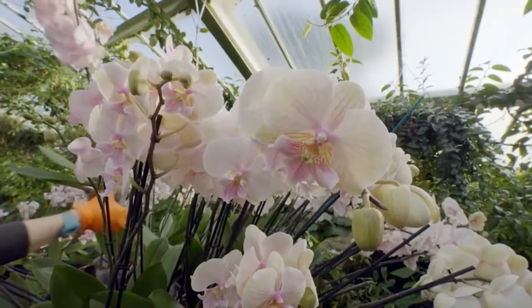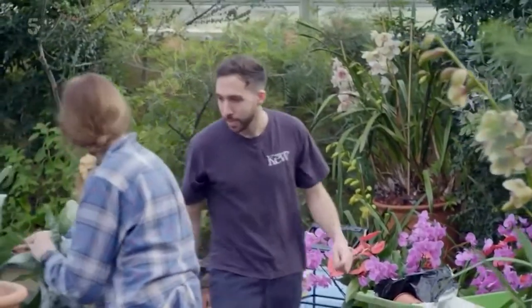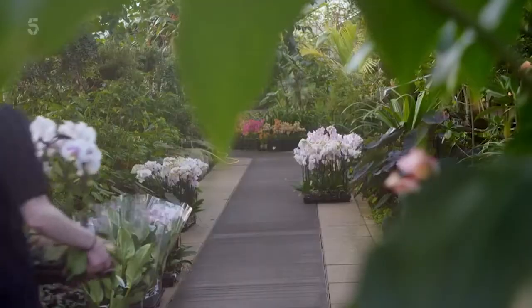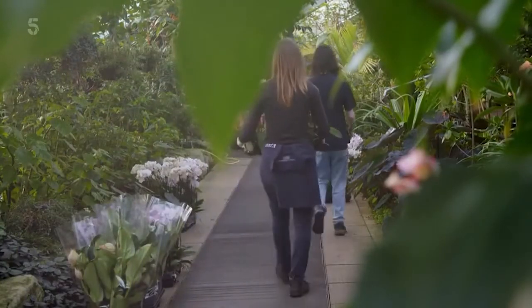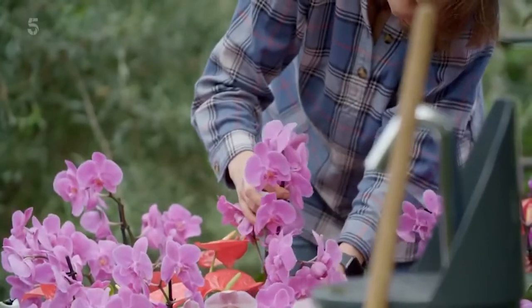For the first time this year, Supervisor Alberto is running the show. How's it going? Good? Good. This is my third Orchid Festival, but I've done 2 as a student. And this year I'm supervisor of the Princess of Wales. And so I'm supervising the Orchid Festival as well, which has been a steep learning curve, I must say, yes.